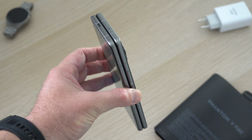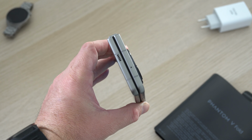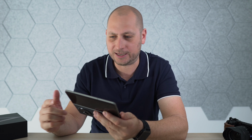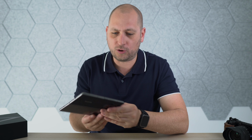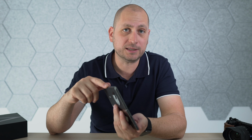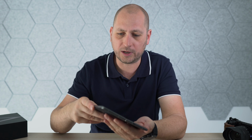Now, depending on how you're holding the device, well, I guess you could always turn it this way and hold it this way, and this way you don't cover those speakers. But when I was playing a game yesterday, I was holding it this way and I was kind of covering the speakers. But as I said, you could always turn it this way and not cover those speakers, of course. On the right hand side here, we also have the volume button and the power button, and the power button is also a fingerprint scanner.